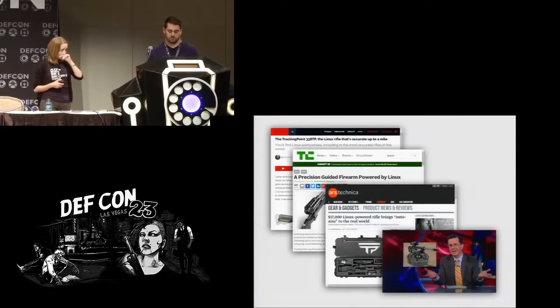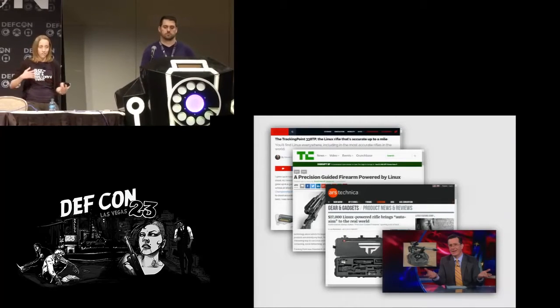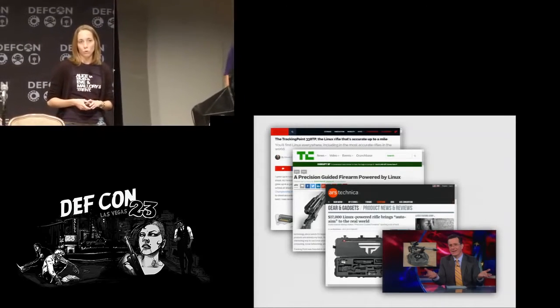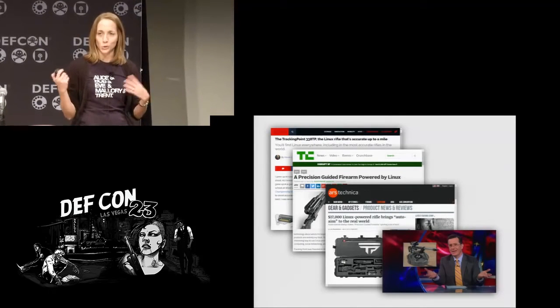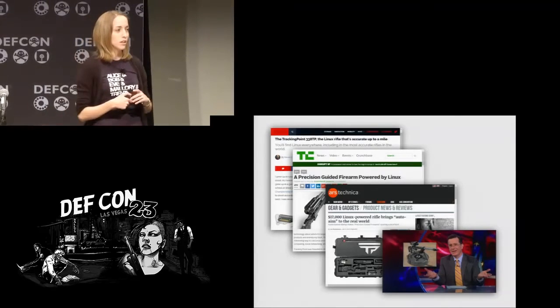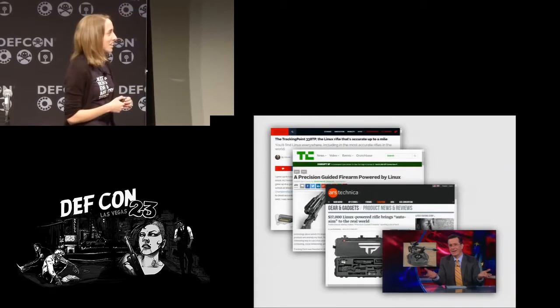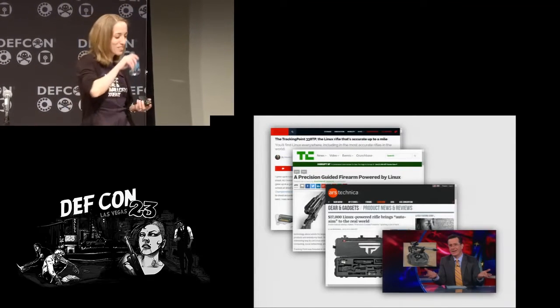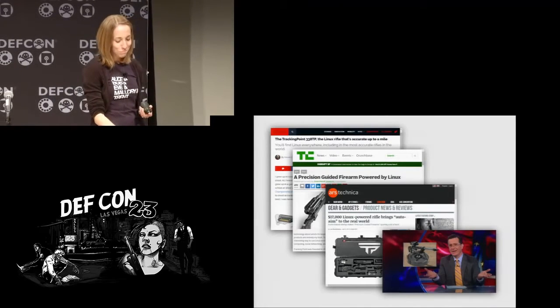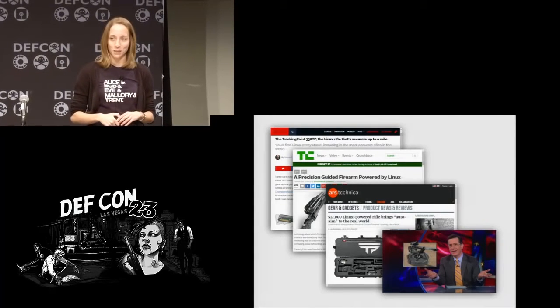So TrackingPoint was widely covered in the media over the past 2, 3 years. It's a Linux-powered rifle that allows you to actually take accurate shots, even if you've never shot a firearm before. And it has mobile apps and all sorts of cool things to go with it. Journalists and CNN last week asked me why we decided to hack a firearm, and I told them it's because cars are boring. But in reality, it's because we can, because it's fun, the technology is there, and it seemed like something that was worth poking at.